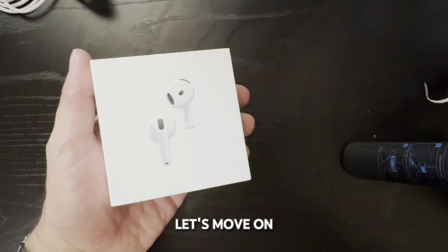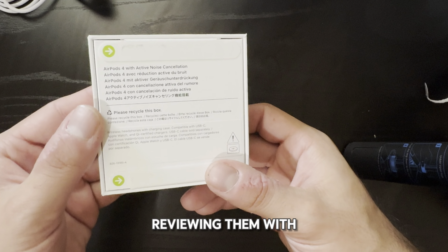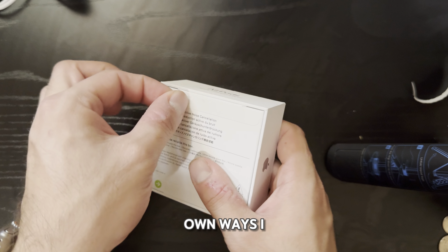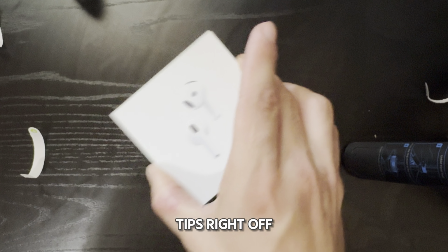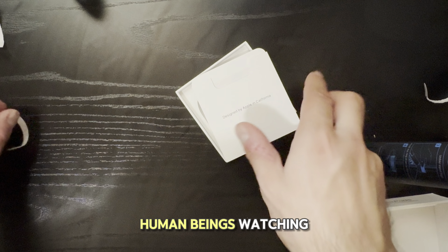Aside from all that, let's move on to the AirPod 4s. Got the noise cancellation edition over here. I will be reviewing them with the AirPods Pro 2 just to see which one's better. I think they both are most likely going to be good in their own ways. I already listened to the 4s, not gonna lie to you. I prefer silicone tips right off the bat, I'm gonna let you know. But these are very comfortable.